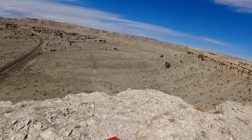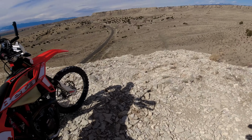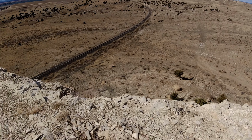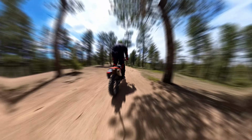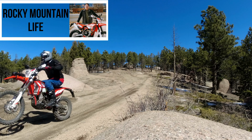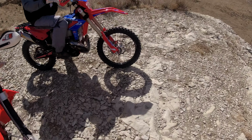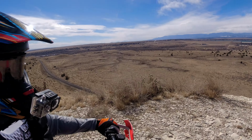This might be a cool spot. Oh, we're out here on this wind-swept ledge here. And if you really wanted to, you could get a whole bunch of speed and go right off of that. I don't think there's a bike on the planet that's got a suspension that'll take that.